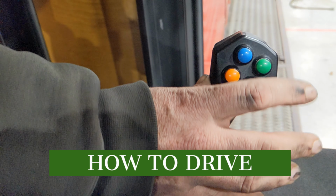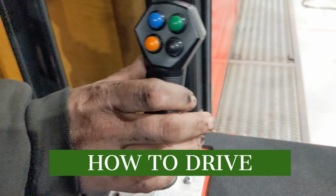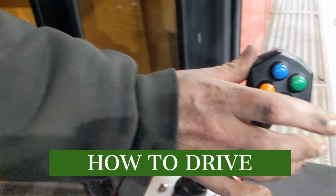This would be forward motion, and this would be to speed up, and that's to slow down. So if you want to go forwards and then slowly accelerate, you click that. There's gears 1 through 50.